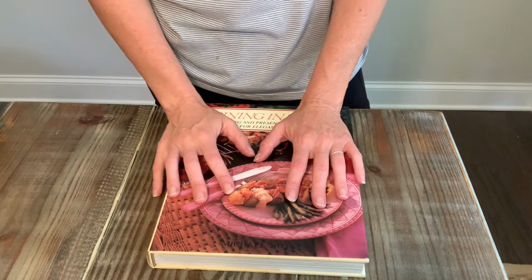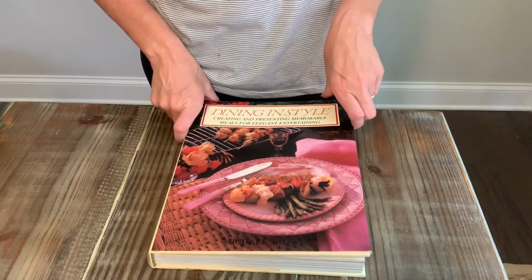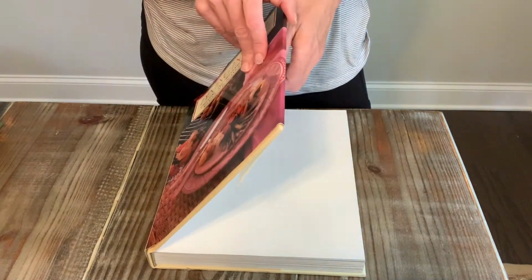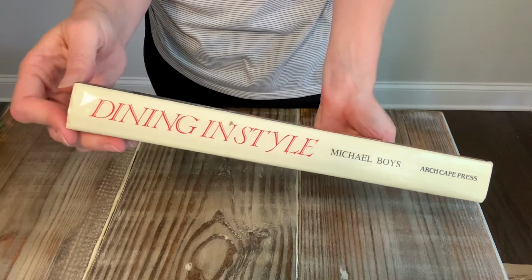Hello friends, are you ready to look at some vintage cookbooks? I have a good number here, maybe 10 to 15 cookbooks that I'll be selling in my next email sale.